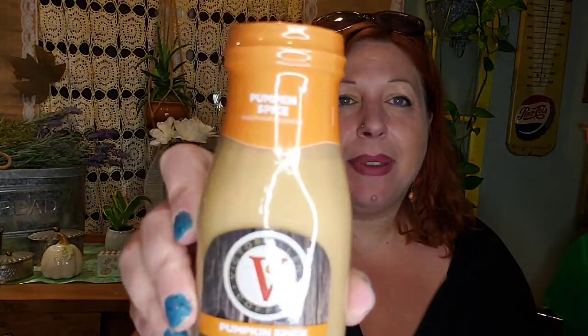I did pick up 8 bottles of this in pumpkin spice. And what I will say about this is that I can't handle strong coffee anymore. It really hurts my stomach. So this is not strong coffee. It is the most watered down coffee you could ever imagine, but it's coffee.